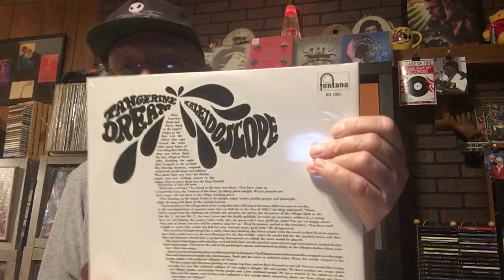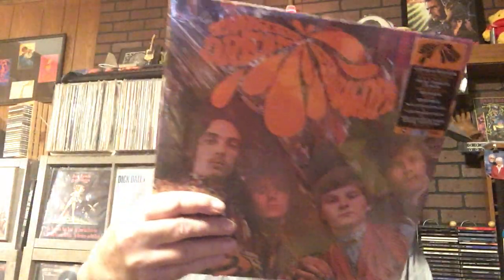Originally, apparently, on Fontana. Yeah, if you're not familiar with this album, go to Discogs or look on eBay and see what originals of this cost. And I'm not even talking about original British presses. I'm talking about like Japanese presses and other reissues that, oh, this is just, man. So, yeah, I'm definitely going to be jamming on this tonight.